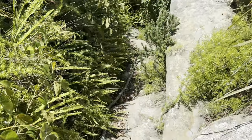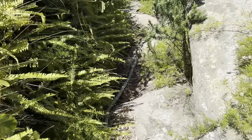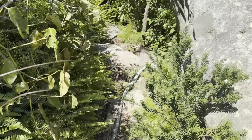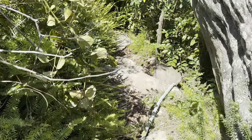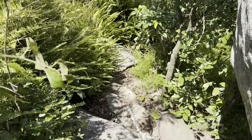All right, so we've finally found a pathway, rope included, that is heading right down. So I'm going to see if we can find this thing. It's turned out to be an adventure video. That's all right. Sort of filming what I see, you know what I mean?